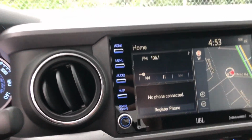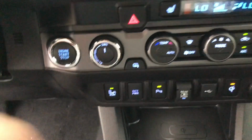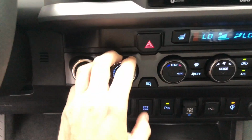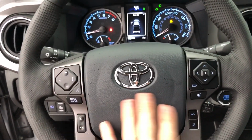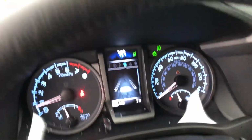Navigation. Again, 3 garage door openers. SOS Safety Connect. Qi wireless charger, proximity sensors, blind spot monitors, push button start, 4x4 controls, heated mirrors, heated seats, dual climate control. This thing's amazing. Some of your pre-collision features, and then you got that nice 4.2-inch multi-information display.